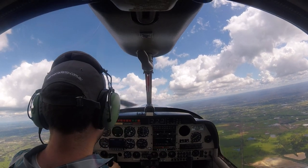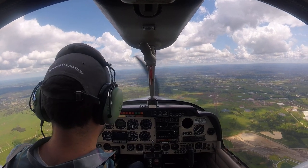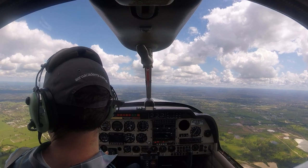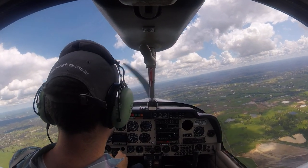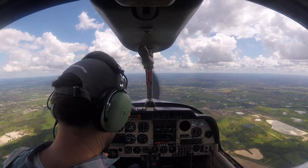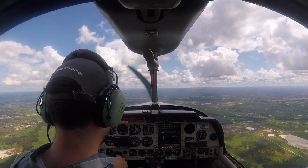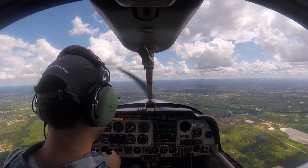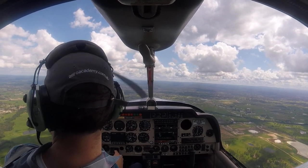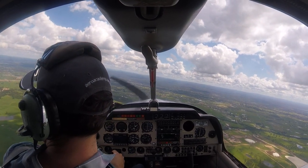Fuel, mixture, mags. Right. Where are we going? Go that way, Stonehenge. Fuel selection's on, fuel pump is on, mixture is rich, oil temperature, pressure, switch it to try and start. Mayday, India Romeo November, Bankstown training area, 1 POB, engine failure, forced landing.